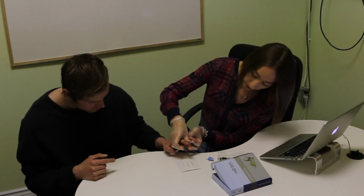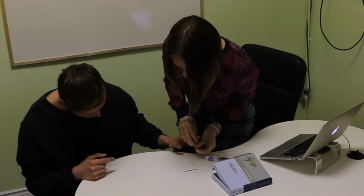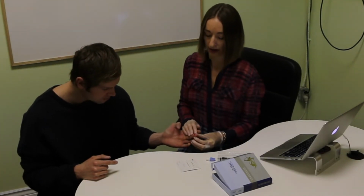Okay, so if you're doing this for yourself at home, if you get a kit online, the key is that you want to make sure that you get the blood drop on the card, but you don't actually want your finger to touch the card. Oh. So the blood spot can touch the card, but not your finger.